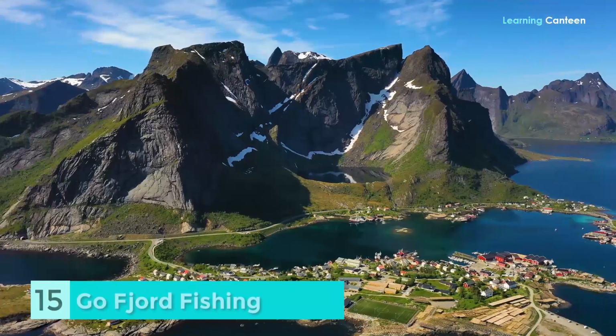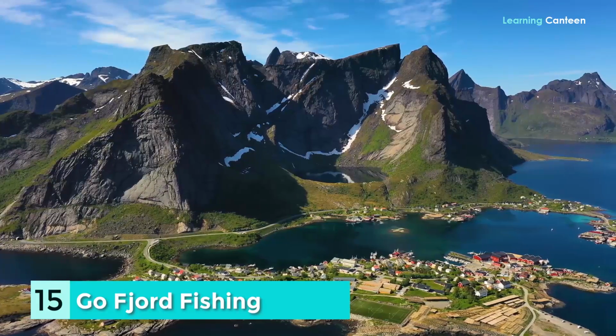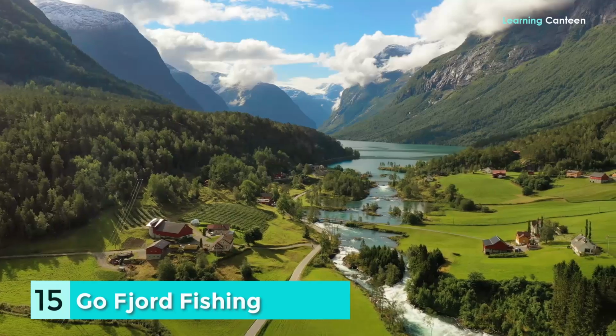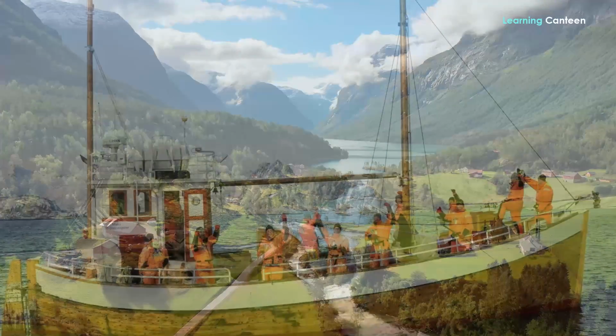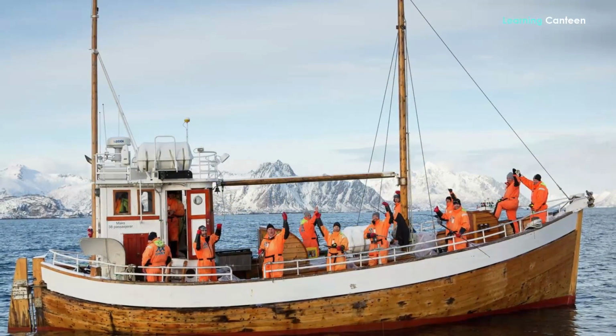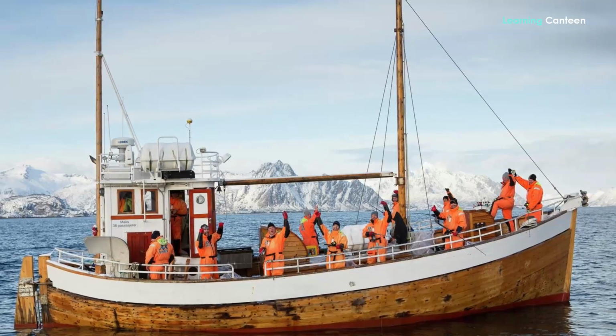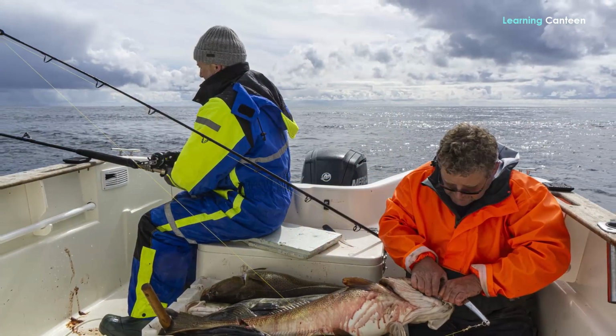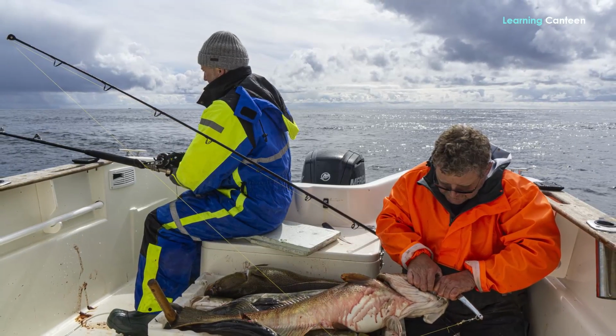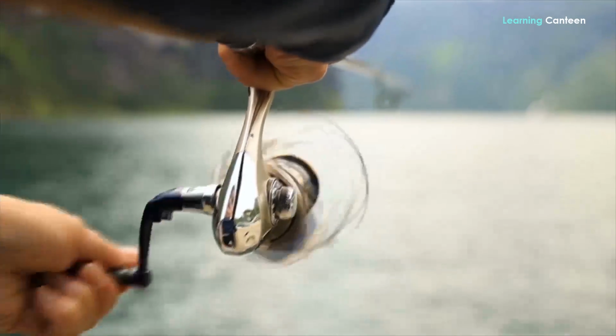15. Go fjord fishing. Finally, you can observe the seascape around Lofoten by going on a fjord fishing. The traditional Norwegian fishing boat MS Simra can take you through this 4-hour trip from Svolvær harbour. You will be provided with everything you need, such as a fishing kit and a safety kit, including a thermal suit and a floating vest. The tour guide will be happy to give you tips on how to fish.